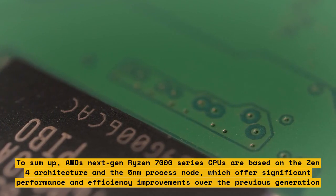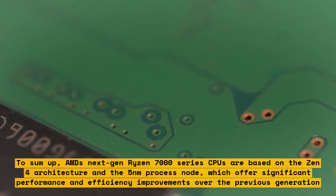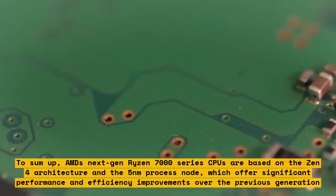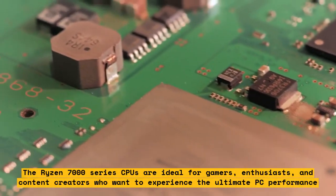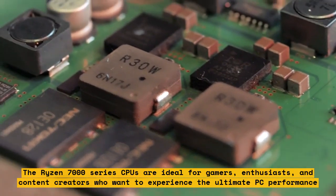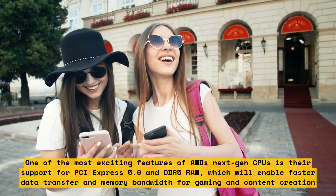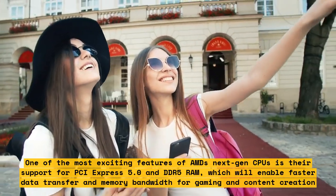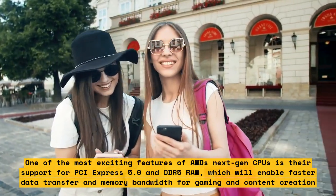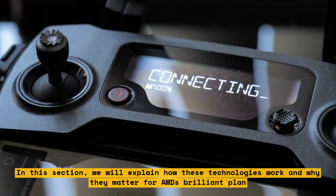To sum up, AMD's next-gen Ryzen 7000 series CPUs are based on the Zen 4 architecture and the 5nm process node, which offer significant performance and efficiency improvements over the previous generation. The Ryzen 7000 series CPUs are ideal for gamers, enthusiasts, and content creators who want to experience the ultimate PC performance. One of the most exciting features of AMD's next-gen CPUs is their support for PCI Express 5.0 and DDR5 RAM, which will enable faster data transfer and memory bandwidth for gaming and content creation. In this section, we will explain how these technologies work and why they matter for AMD's brilliant plan.